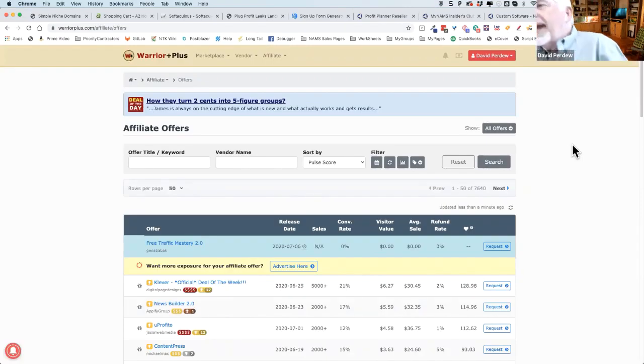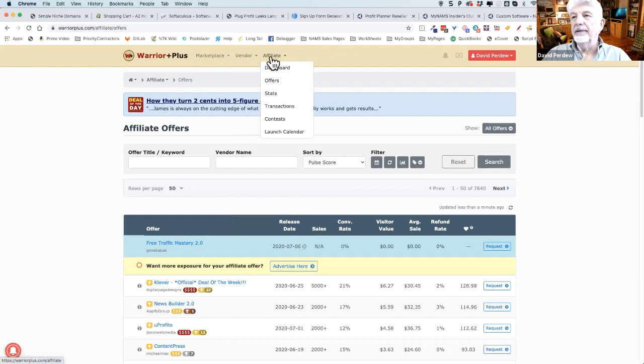Okay, so if you don't have your affiliate link for the Profit Planner Resellers, you would come to affiliate in Warrior Plus. You're in Warrior Plus. You log in, you come to affiliate, come to offers. Then you're going to type in vendor name. You're going to type David space Purdue. And then you're going to hit search.